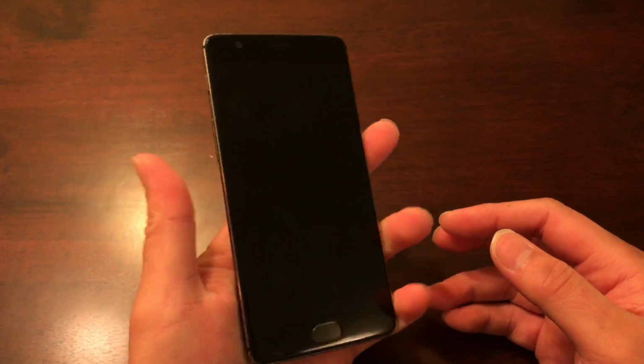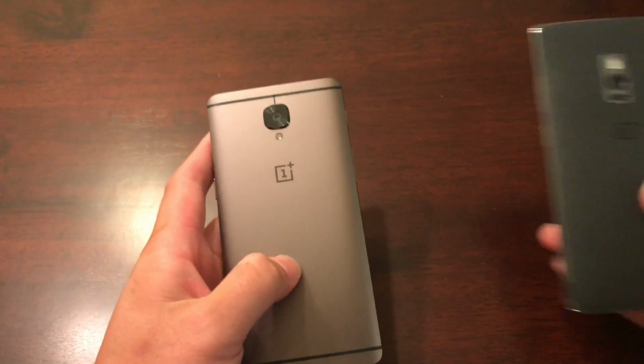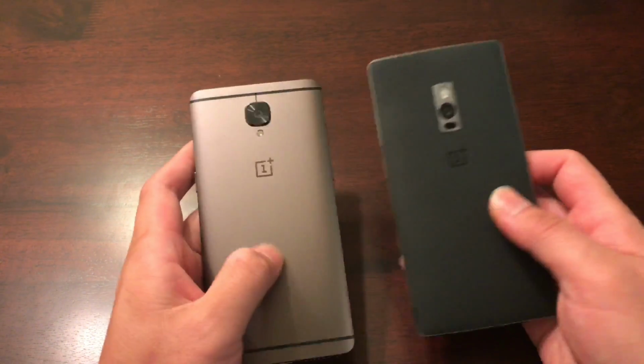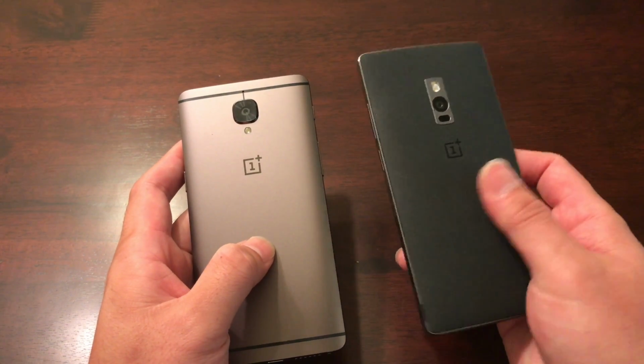So it rests in the palm of my hand fairly nicely. I've got really no complaints there. Some people don't like that they went away from the sandstone back. So this is the OnePlus 2. They were originally known for the sandstone back on the 1 and the OnePlus 2. A lot of people like this.